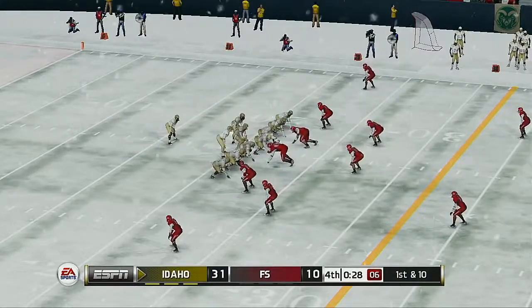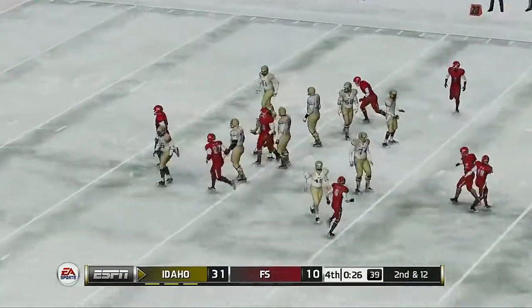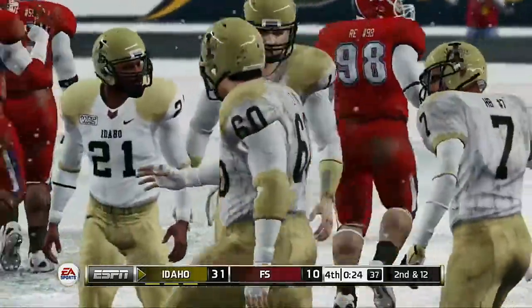We should just see the quarterback take a knee right here, winding down the rest of this clock. Takes a knee.